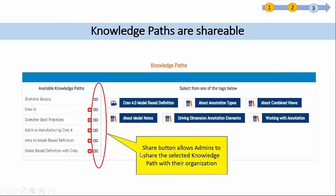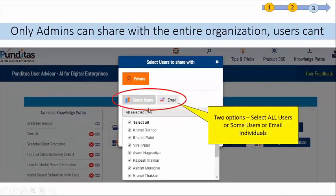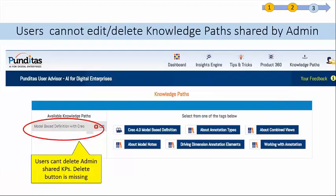So as an admin user, when you click on this button here, the link button, you would get into the private mode where users of your company are seen. As an example here, you will see the 11 users, and you can pick and choose either all of your users to share the knowledge path with, or perhaps only one or two of your users.